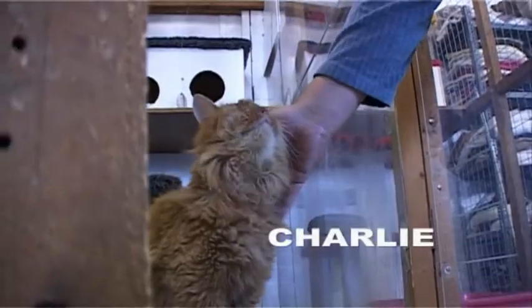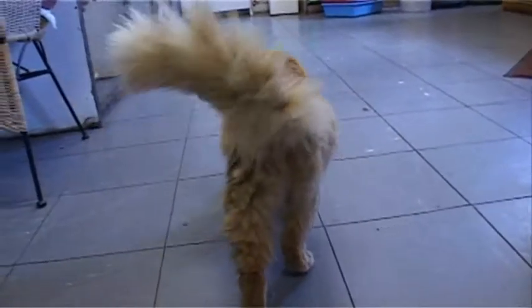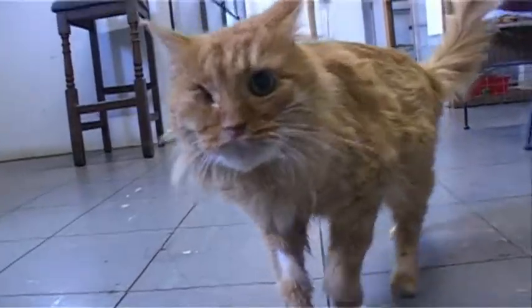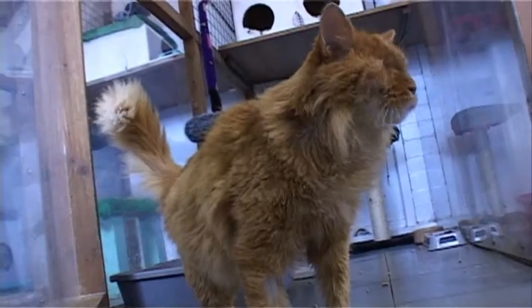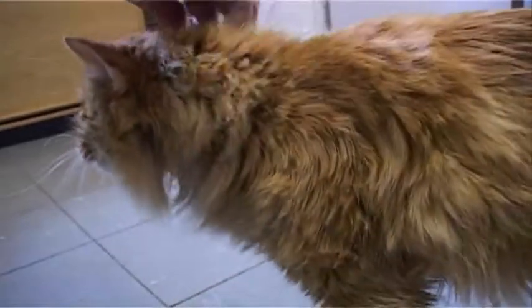That fur needs to be groomed, and it's not been. He's 11. He lost his eye in a cat fight in June. Because he's got long hair and he does need brushing, because he's not been brushed, he actually looks older than he is. Every cat that is brought in to us is routinely tested for feline AIDS and leukemia.